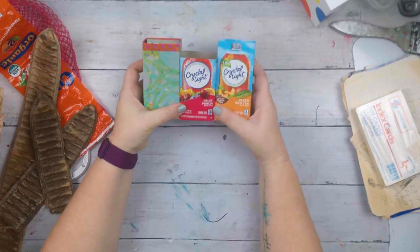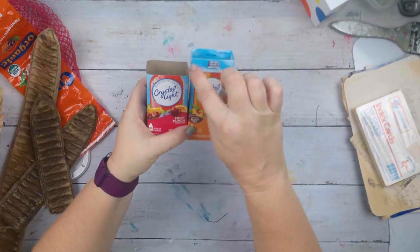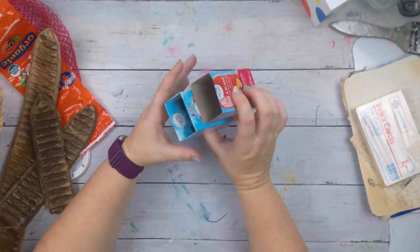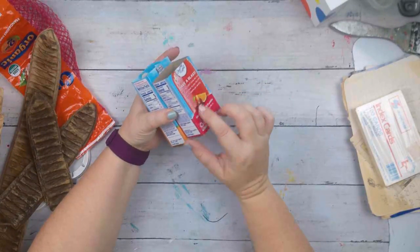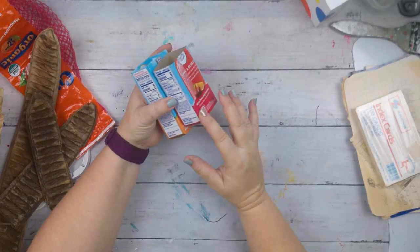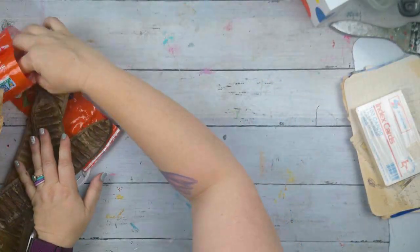And I can cut them down like this. The red one I've already cut down a little bit because the top was torn. So I just trimmed it off to make it a little shorter. You could cut them down to any size. I also was thinking I might pull one apart and use it as a template, because then as I cut out paper, I already have a template that I could just trace around. So might be doing that.